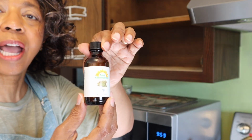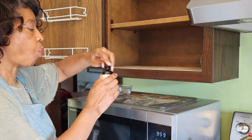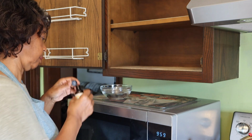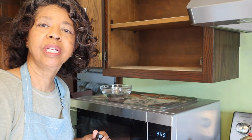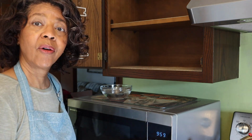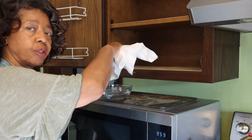I always like to clean out my cabinets with a little bit of water and bay oil. It gives it a really nice fragrance and bugs don't like the smell of bay oil. So it helps me keep my pantry nice and clean.